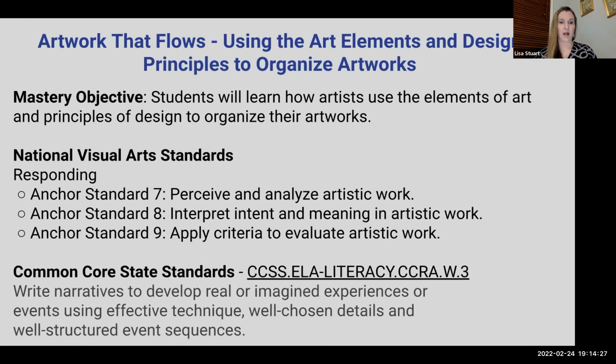So this slide, it's a lot of language, but this is directly taken from our book in the sentence fluency chapter. And what we wanted you to see about this was that we lay out each chapter of the book, like I said before, as lesson plans. So we have a mastery objective, we list the National Visual Arts Standards, and we list the National Common Core Standards for English language arts. So it lists those things in the book, so you don't have to go find out what those are.